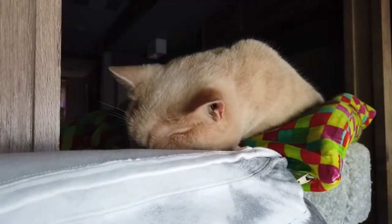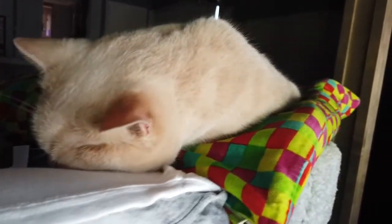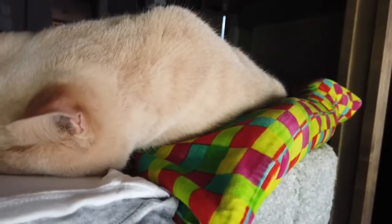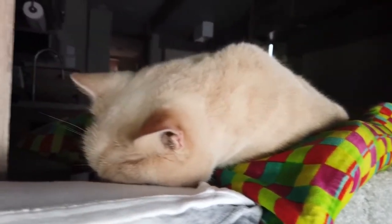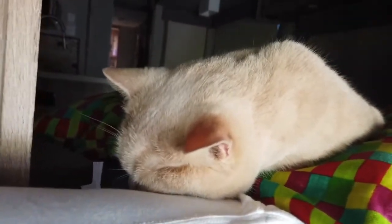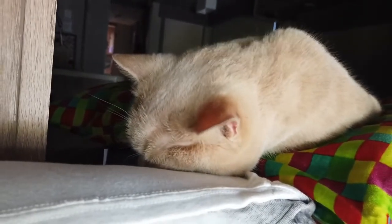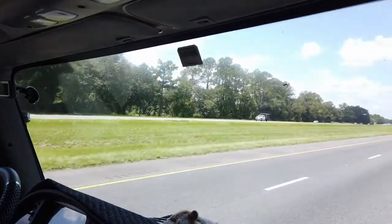Sleeping kitty. He's out. He's enjoying the ride. This is his cushion that he sleeps on when we're at home. I brought it with us this time because, you know what? He likes it. Bless his heart. Good boy. Okay, I have to get back on the road here.